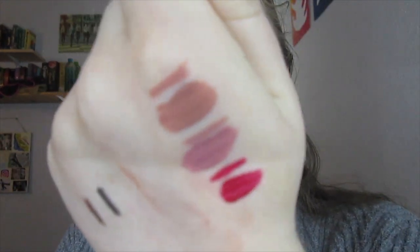So we have 3 liquid lips right here with matching lip liners. The red one is called Self Love Club, and the lippy is Bossy. This one is more of a mauvey nude called At Me, and its lippy is Oh Snap. And then this one, which is like a true nude, called Little One, and the pencil is also called Little One. So here are the swatches.